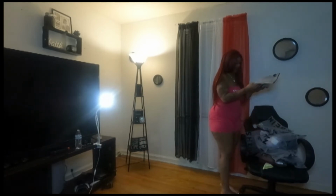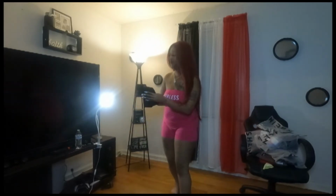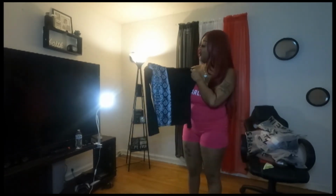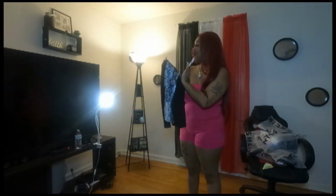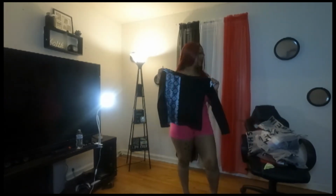You guys, what I'm doing is trying to find another outfit to put on after this. Okay, this is the long sleeve black shirt with the snakeskin pattern on it. And it's a silky material. So what I'm about to do is try this on.